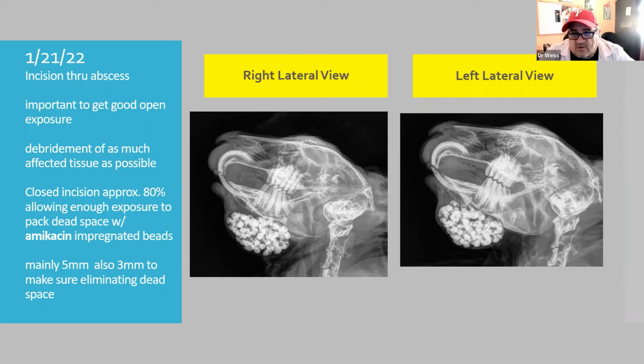Probably a little bit longer than that, it took a little bit longer to cure. So we use pretty much the 5mm beads, but we did also do 3mm, only just to try and get the area as packed as possible. You don't want to overpack it, make it too tight. You kind of want these beads to breathe so they can give off their antibiotics and dissolve.